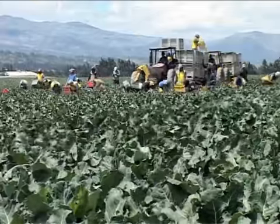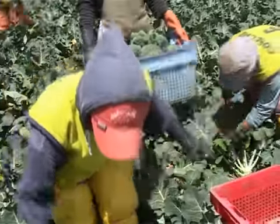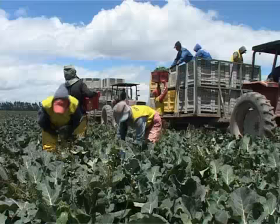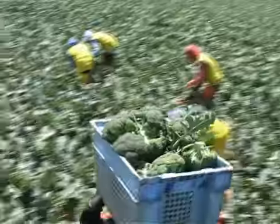Since transplanting the plantlets, 3 months have passed and the heads of broccoli have grown. The mature heads are harvested by hand, ensuring careful selection of quality product. 3 times a year, about 18 tons per hectare are harvested this way.